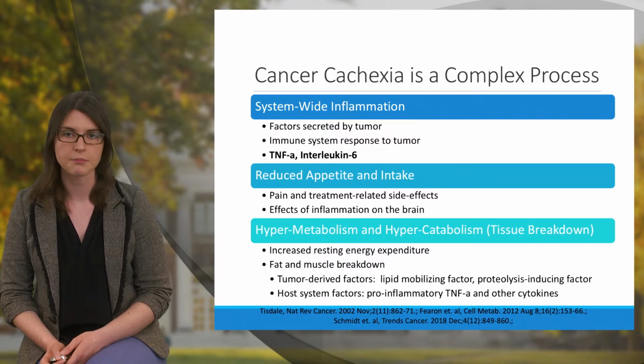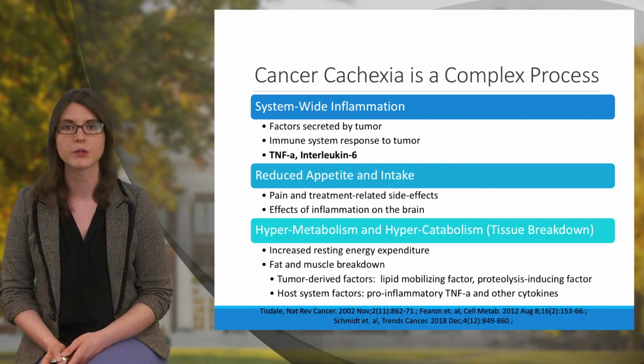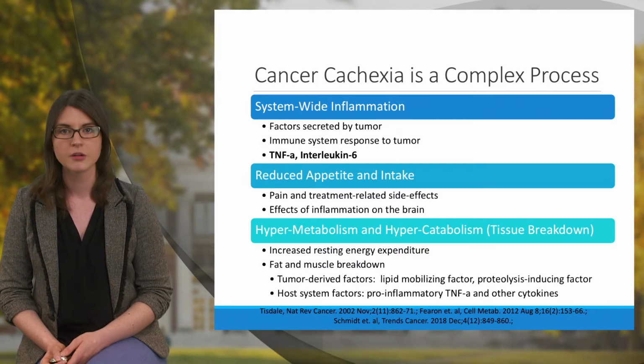Inflammation is a factor in many disease processes, from infection to autoimmune disease to dementia and aging itself, and cancer is no exception. The immune system responds to the presence of tumor by producing pro-inflammatory compounds like IL-6 and TNF-alpha, which can have strong effects on reducing appetite and promoting tissue breakdown. Some tumors even produce pro-inflammatory factors like IL-6 themselves.